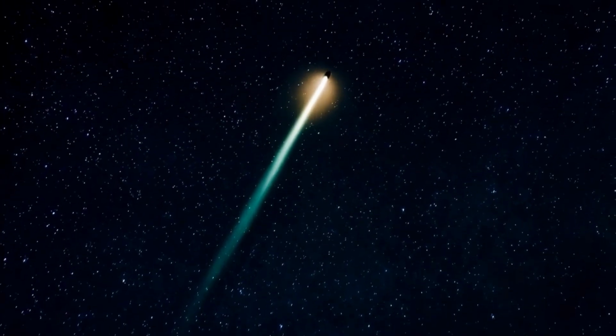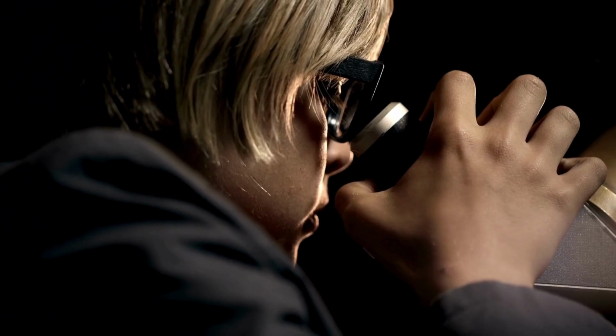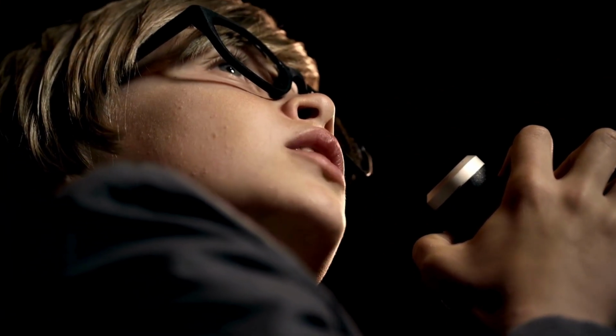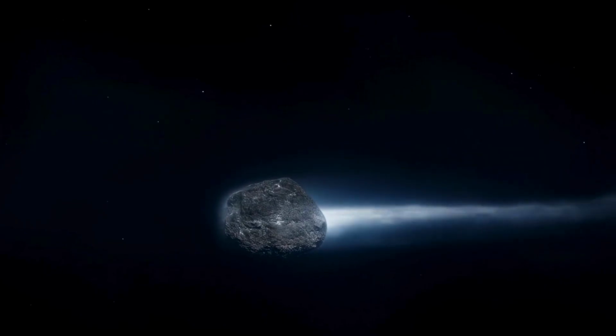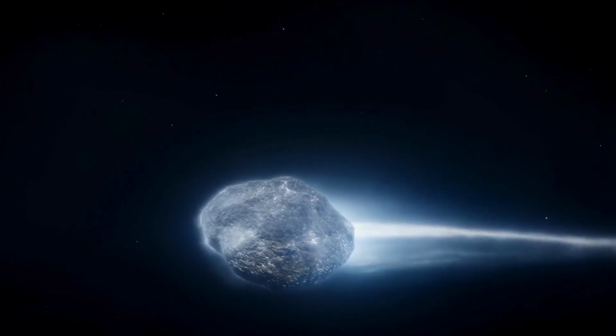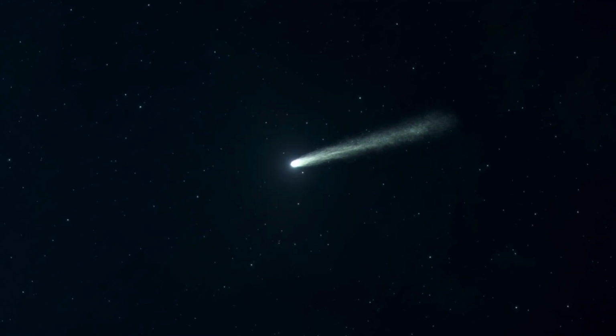Visually, it's subtle. Dynamically, it's outrageous. A one-time visitor from another star system slicing through the plane of our planets on a retrograde, hyperbolic path tilted about 175 degrees to the ecliptic. That bizarre geometry is why observatories and spacecraft across the solar system are racing to capture it while they still can.